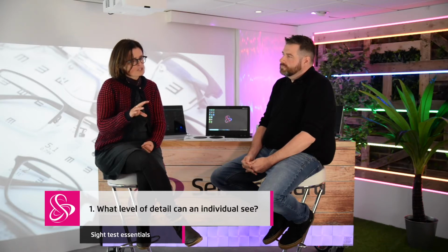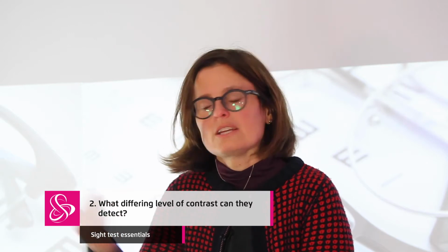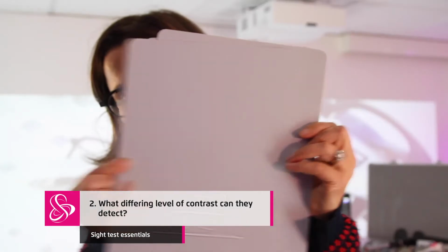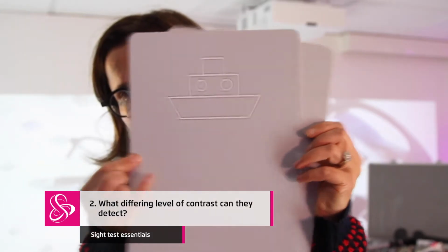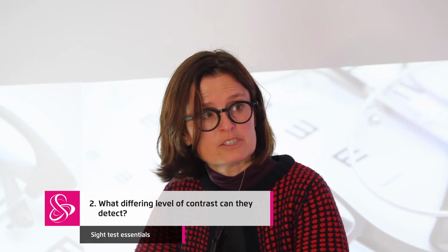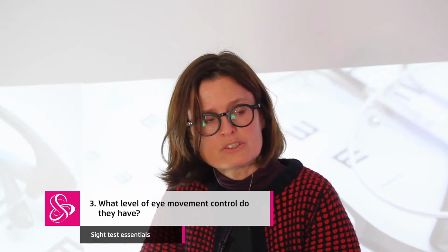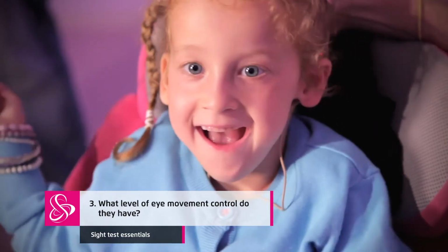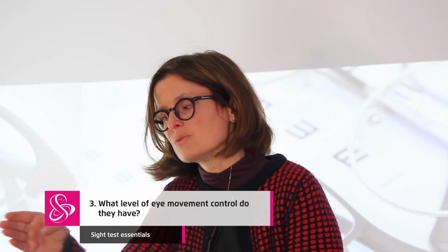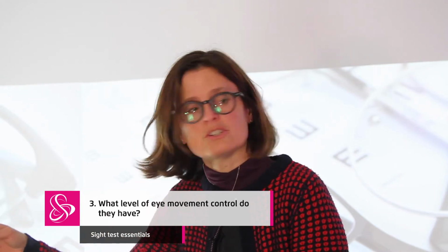There's also how much you can determine contrast, so shades of grey against background. So you may be able to see quite fine detail, but really struggle to pick it out against a background that's not very high contrast. So that's your contrast level of vision. We're also looking to see about your eye movement control. So whether you can make accurate eye movements from one object to another, whether you can smoothly follow a target with your eyes, or whether your eye movements are jerky.